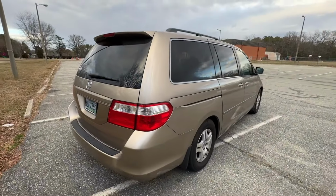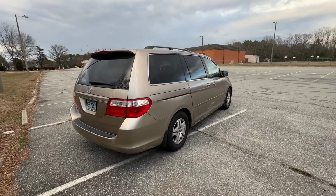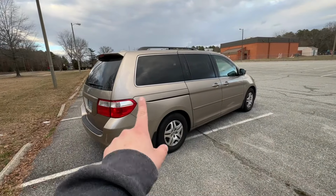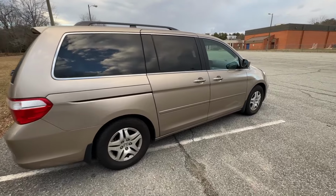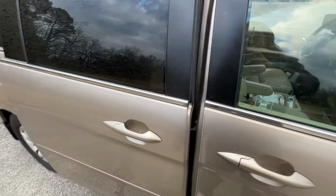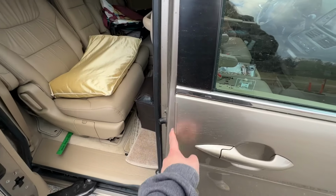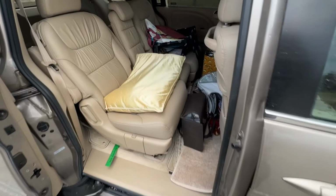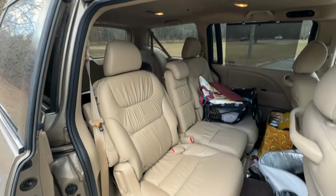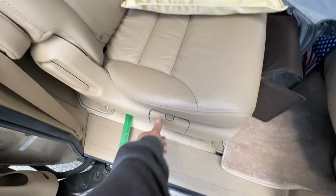That's another thing I forgot to mention is Hondas of this era had such great audio systems. This thing bumps way harder than any '07 minivan should. See, typical Honda of this era too does have the door edge guards. And once again, the back seat is untouched underneath all of this.